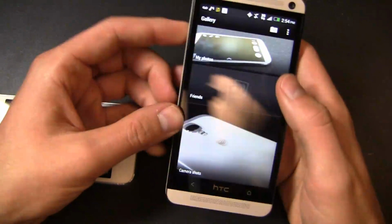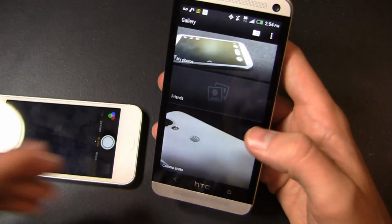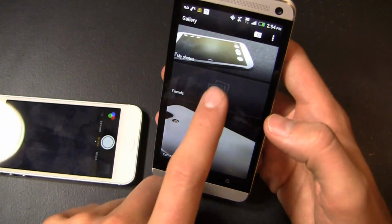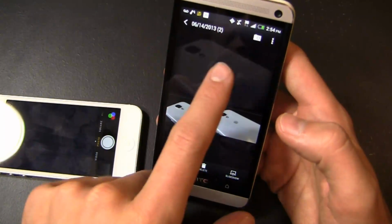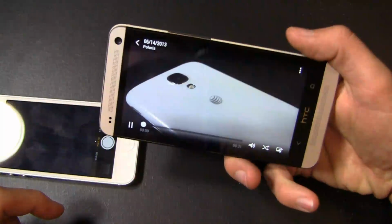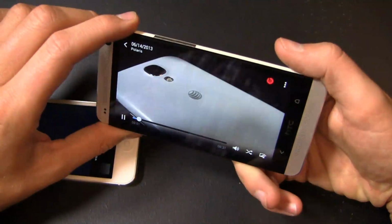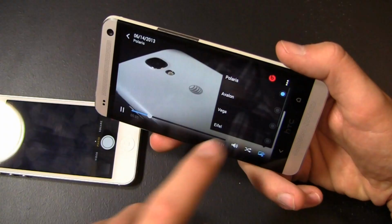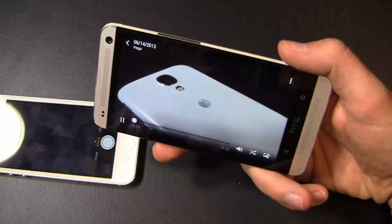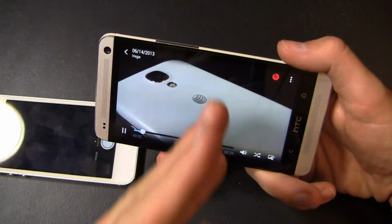So let's say you're at a wedding, you're at an event with a friend, maybe a concert. You take 200 pictures, a combination of Zoes. There's this cool feature where I can go into My Photos and go to Events, take a look at all the stuff that I've done today, and I can click right here, and it automatically creates this cool video for me that combines my pictures and my Zoes together. I can change the music, which in effect also changes the presentation style. This is all on the device with no editing whatsoever.